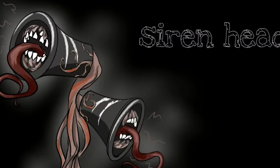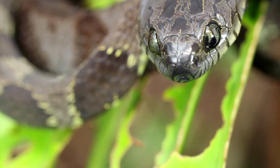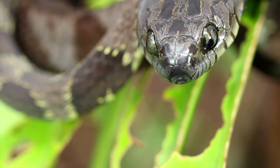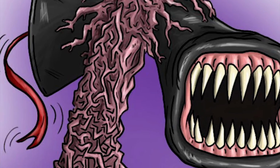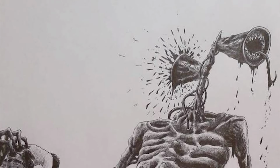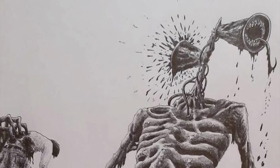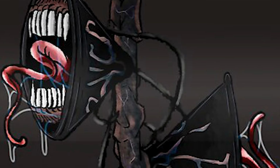Regarding the Siren Head, it looks as if it has a serpent-like tongue, although only a tip. It doesn't have a long V-shaped tongue like snakes. It is possible that the Siren Head's tongue isn't so crucial as a perceptive device, but as a part of its weapon. Some people claim that the Siren Head uses its long tongue to trap and wrap around its victims, to chew and swallow them in mere seconds.